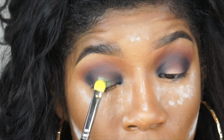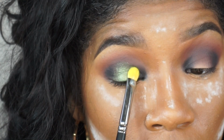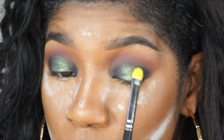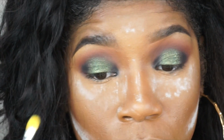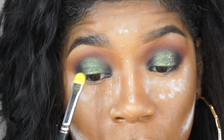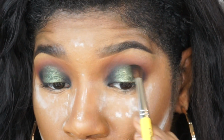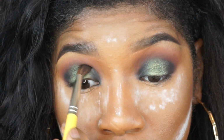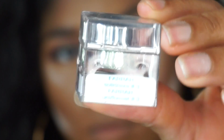Now this is the Infallible 24 eyeshadow in the color green emerald or something like that. It's green. It's the only green one. And I'm using that on a 239 brush from MAC. And I'm going all the way to the socket of my eye with that. I'm not stopping at where my eye folds. I know I have hooded lids, but I'm just not stopping right there. I want my shadow to be seen.